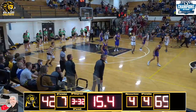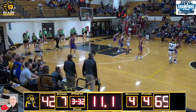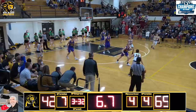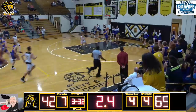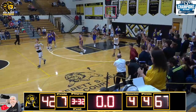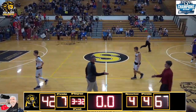30, Holden Collins. 40, Avery Robbins. Collins. To Whitfield. It's going to be stolen by turnover. Number 14 putting it up, and it is good. 2 points, and that is the game. Salem 42, Eastern Musketeers 67.